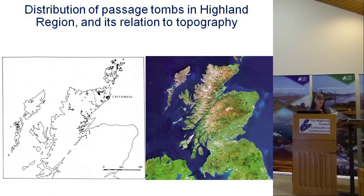The palaeoenvironmental evidence suggests that inland, around Lairg, there was some forest clearance from around 3600 BC, and this may reflect an expansion inland of farming communities at that time.